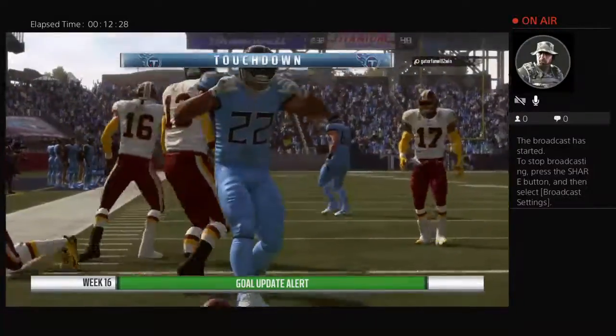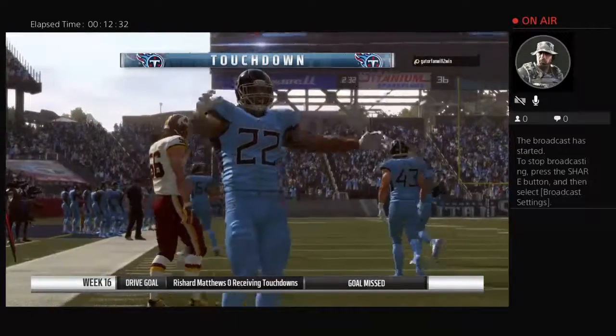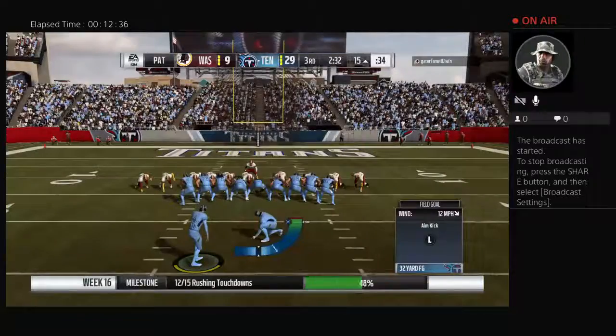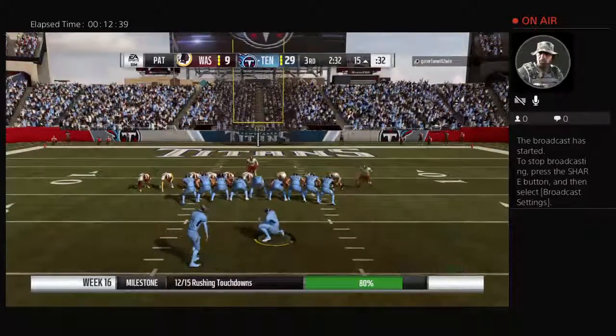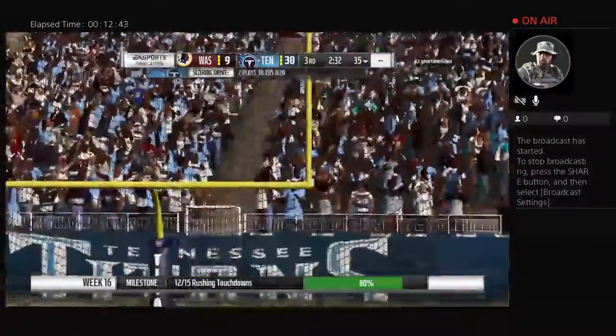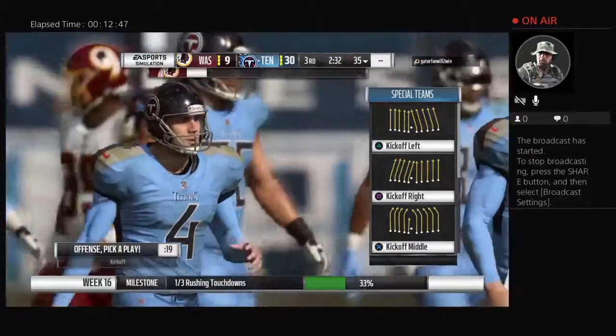And into the end zone for a Tennessee touchdown. Derrick Henry, his 5th touchdown now on the year. And the Titans capitalize on the short field as they take it in for 6. Extra point up and good by Succop. And the lead now to 3 touchdowns at 21.